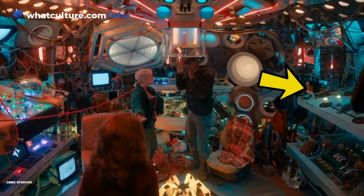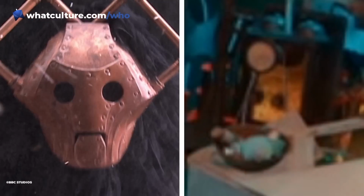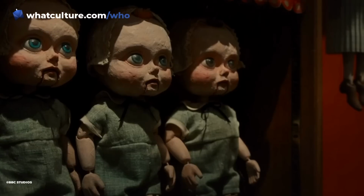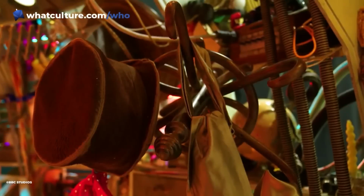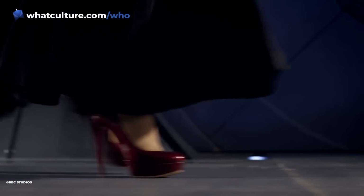Now, right at the back of the room, near one of the metal girders, there's a spooky face that looks very much like one of the Cybershade masks from the Next Doctor, and there's also a creepy doll lurking in the background that looks very similar to some of those Stooky dolls that we saw in The Giggle. Now, we could be wrong on those two, but that's what we think these are. At the bottom of that hat stand, we have River Song's red heels from The Time of Angels.